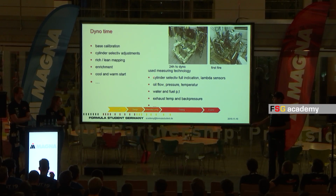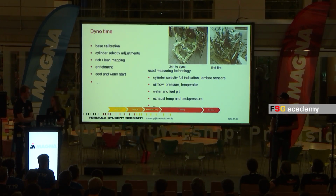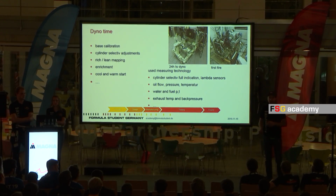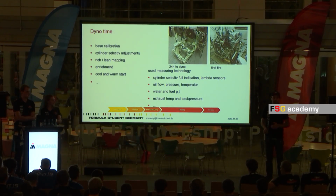Some sensors, I think it's absolutely state of the art. It's a cylinder selective full indication system, lambda sensors, pressures. We measure, for example, the oil flow and the oil pressure, so that we can have a look if the bearings are okay or not okay, save the engine, don't kill every part.